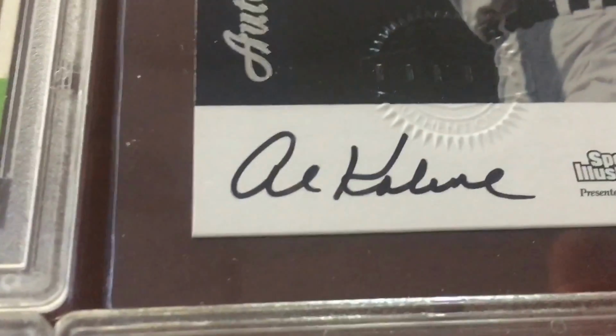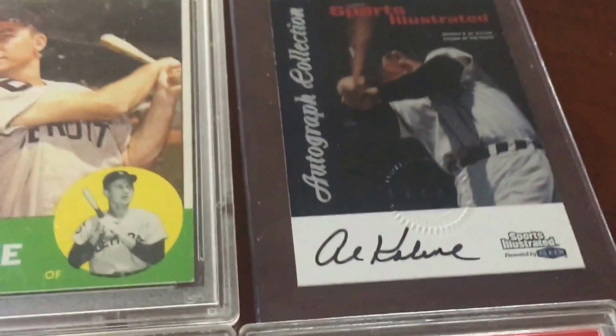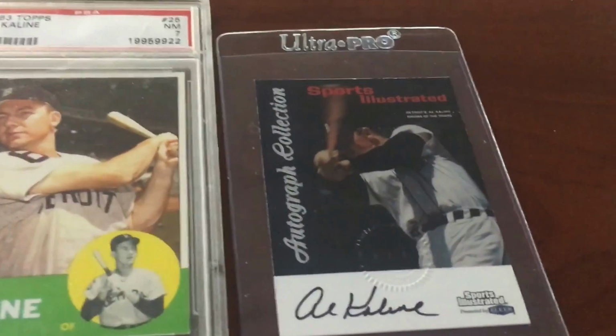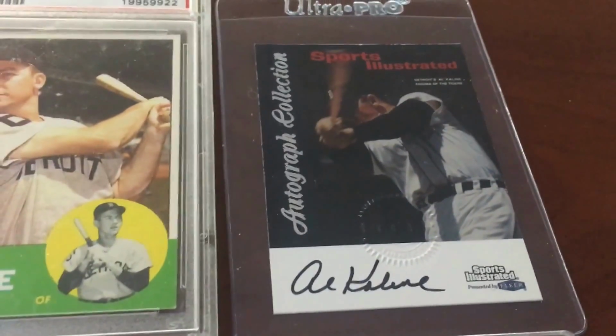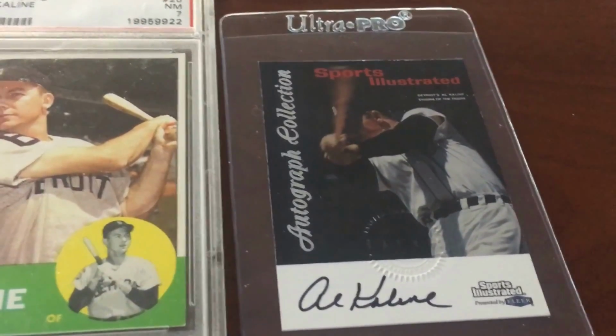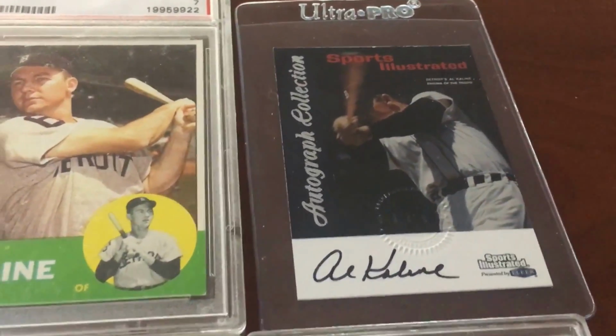This one, you know what? I'm going to go through my collection and see which ones are worthy of sending in. I got some really good players that are worthy of sending in to get them slabbed. And maybe I'll start a little set registry on these cards. I think I have enough to do it. But these cards are awesome. They're very affordable. Just gorgeous cards. Al Kaline, 1999 Sports Illustrated autograph collection.